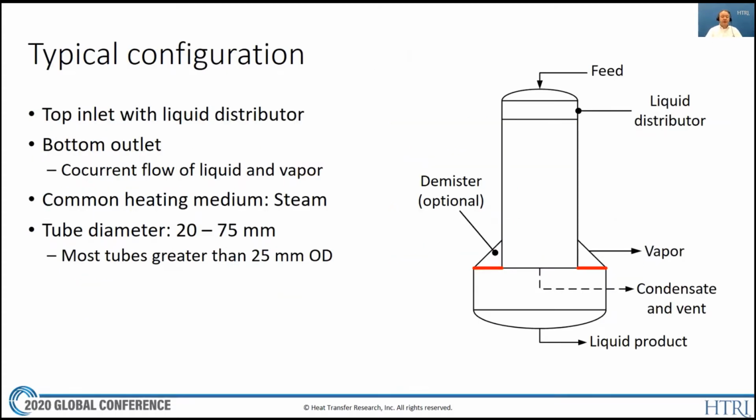Typical configuration is shown here, where you have the feed at the top of the unit and a liquid distributor to ensure all the tubes get wet. The length of the tubes is around 10 meters or so, can be more than that, sometimes less. Tube diameters between 20 and 75 millimeters. You establish a co-current flow pattern of the liquid from the top of the tube to the bottom, where the vapor is generated as you travel down the tube and accelerates. Common heating medium is steam because it can be used to create a uniform wall temperature. The liquid and the vapor product are then separated at the bottom of the unit.